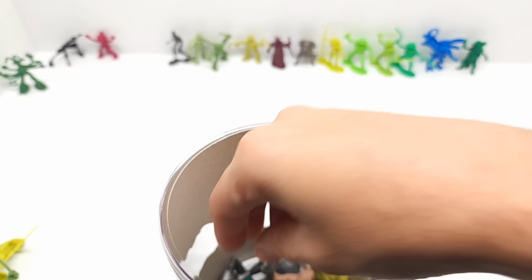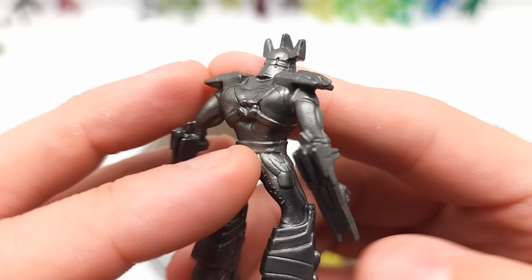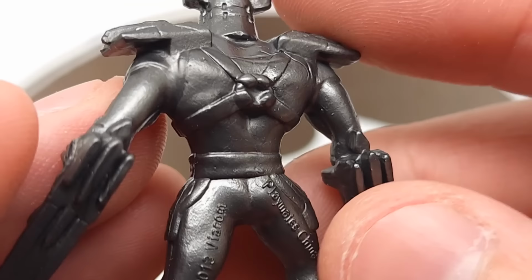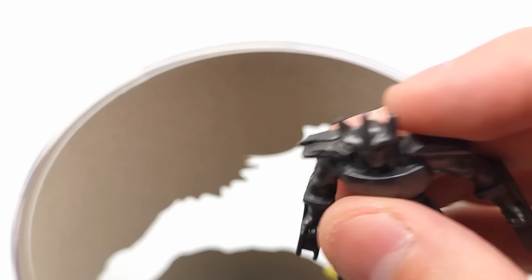All right, now we're talking. We have the Shredder. And the Shredder looks outstanding. Jeez, look how great this looks. What a great figure. The mold looks great. His armor looks great. This looks absolutely outstanding. Look at that. Great job. Man, I'm digging this figure. Cool. Okay, let's set him right up over here, next to the Krang. And see what's next.